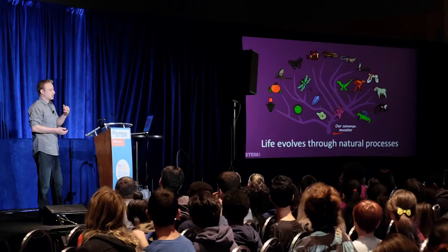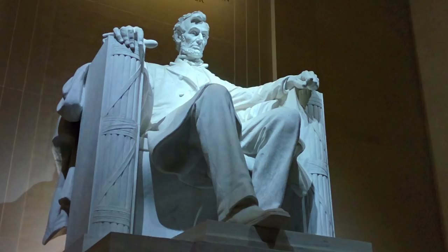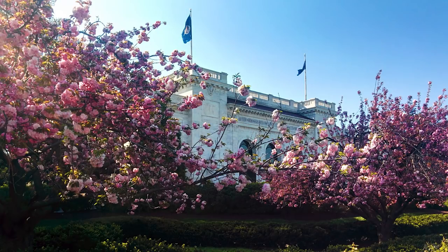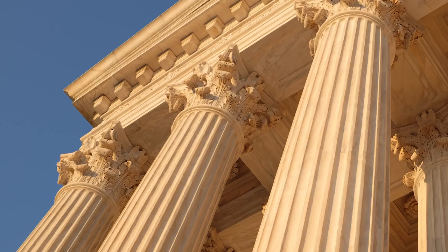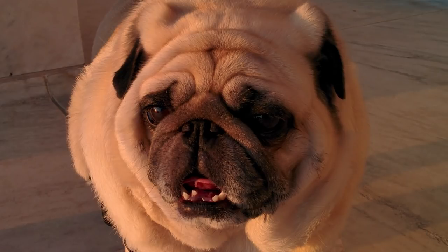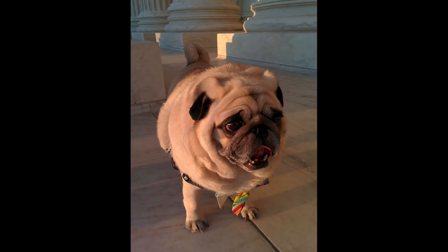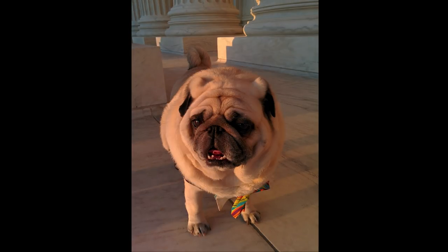I was speaking at the Science and Engineering Festival, and afterwards, I decided to go do some touristy stuff. I went to the Washington Monument and a couple different places, one of which was the Supreme Court. And there, I met this cute little pug, very overweight. I was just fascinated by the little guy. It's so interesting to me that something like this evolved from a wolf.